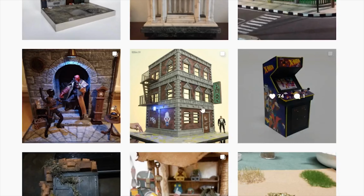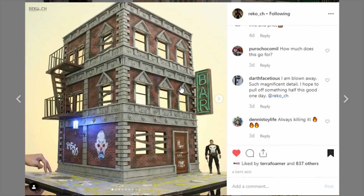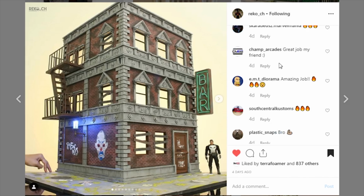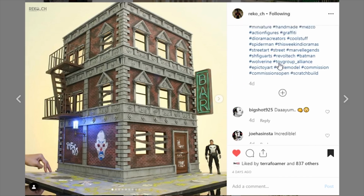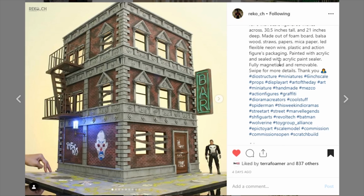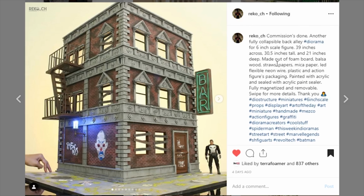We've got a lot to go through, so we're just going to jump right on into it with this very first one coming from RecoCH. He always does such amazing work. This is such a fantastic piece, very similar to some of the other pieces that we've seen him do. This is obviously a commissioned piece, 30.5 inches tall, pretty huge, 21 inches deep, foam board, all that good stuff.